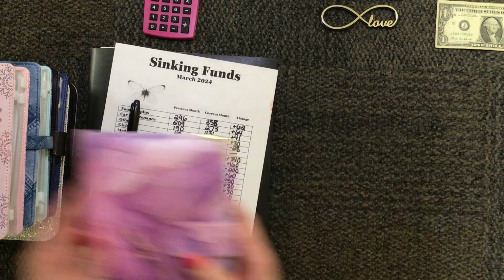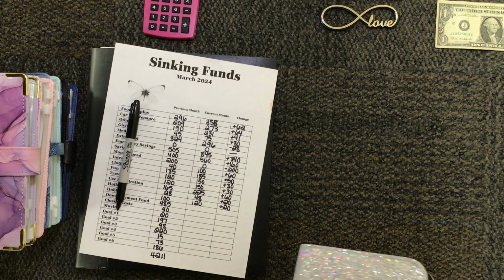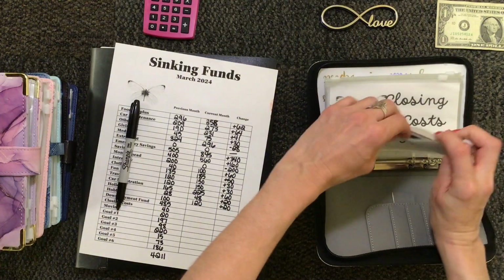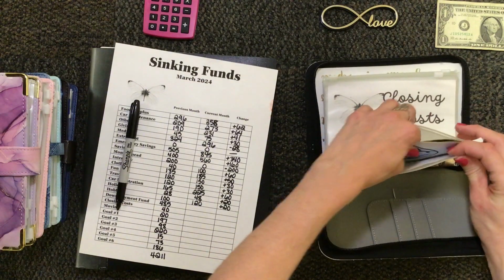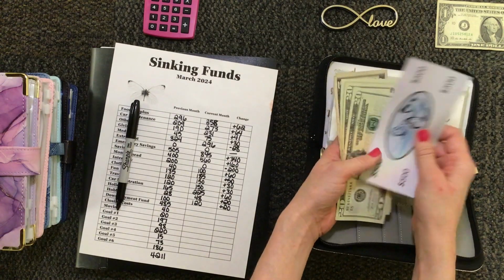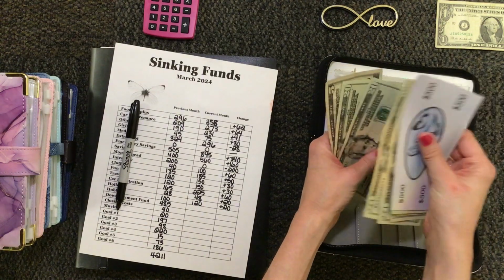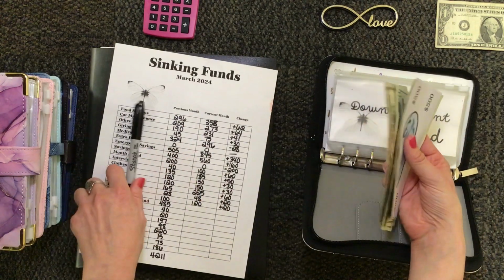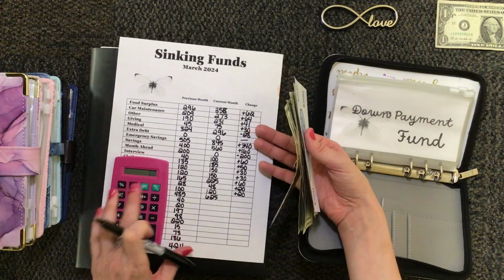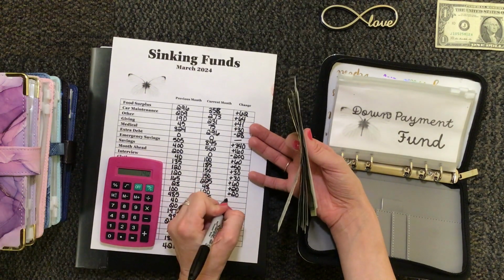All right, and then on to my house fund. In down payment, we started with 485, and now I've got 500 in a high yield savings account, and then 20, 40, 60, 80, 600, 620, 625. Okay, and that grew by 140.